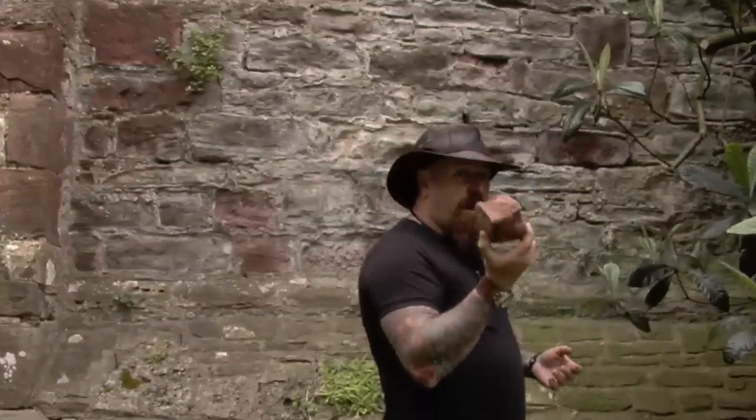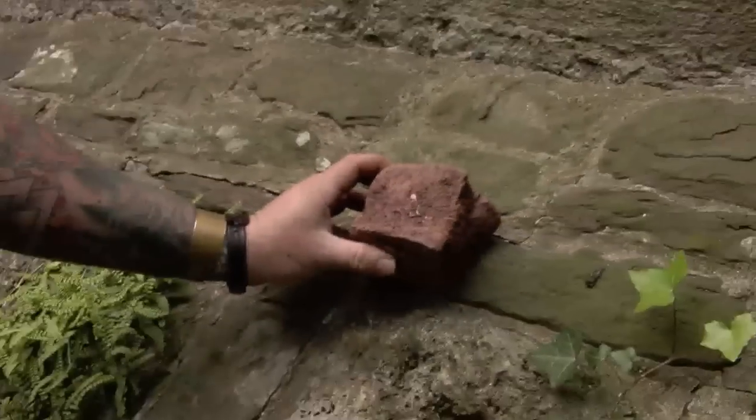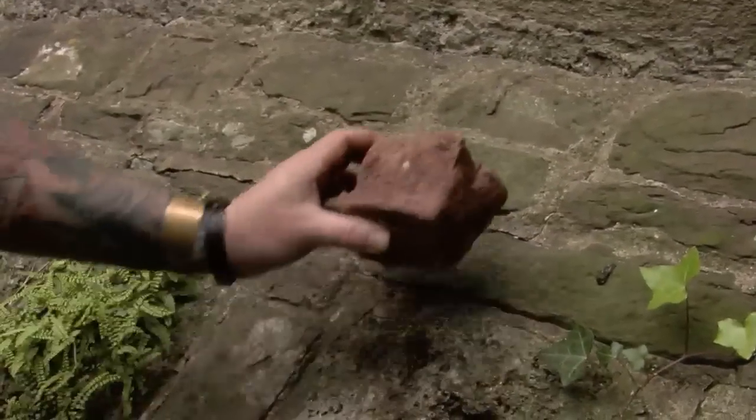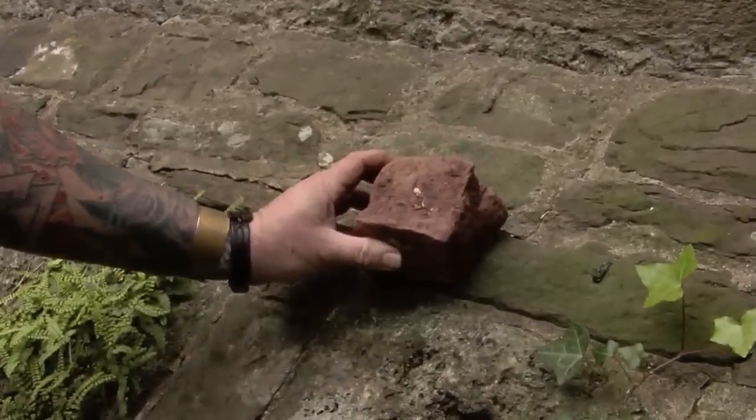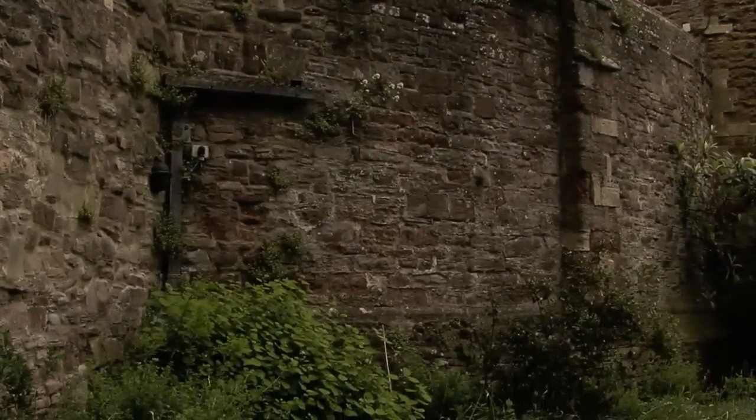And if I take this brick over to the wall and place it on, you can see that it is actually identical to the size of the stonework. This, I'm convinced, is where the remains of the monastic buildings have gone.